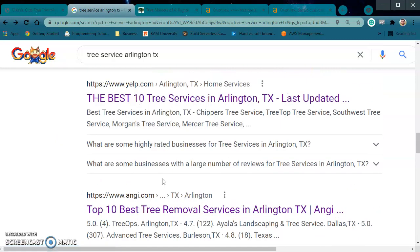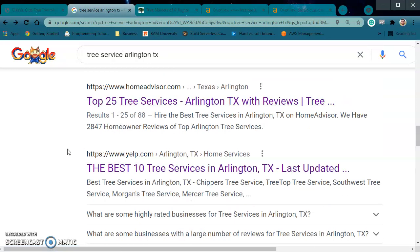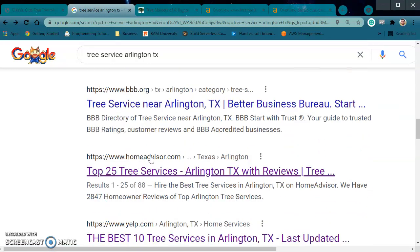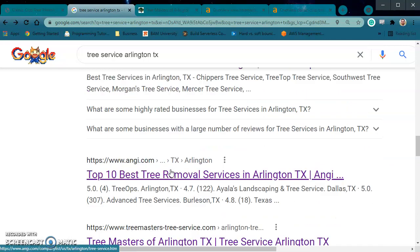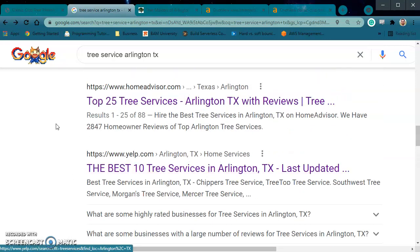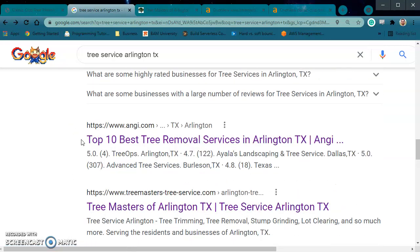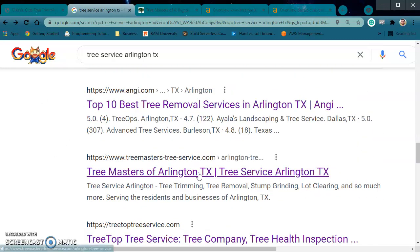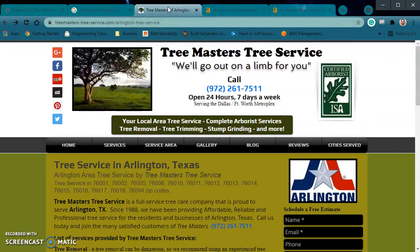It's actually surprising that for an area like Arlington, Arlington has a good population. It's surprising to see these companies like Home Advisor and Lawn Starter and Yelp up top, because that typically means that a local company isn't doing enough to outrank them, because they're pretty easy to outrank. So somebody should be right here at top. But let's take a look at the first competitor and let's see what kind of volume they're getting and what their site kind of looks like. And then I'll look under the hood for that one and compare it to yours.